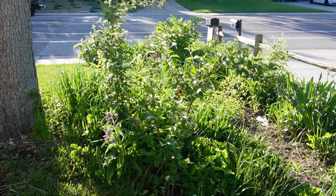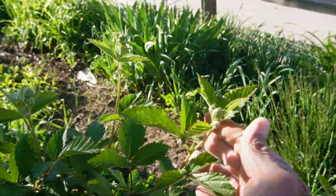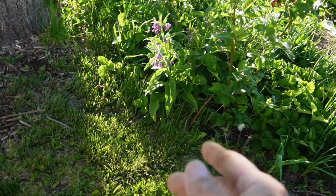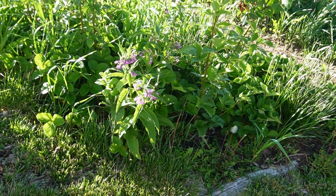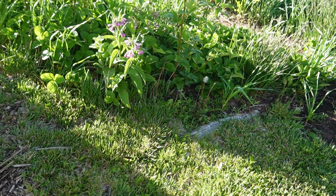And right here, as you can see, look at these. These are starting to bud. These are going to be blackberries. And then we have beautiful, so many. So look right here, here's the comfrey, and this comfrey is starting to spread all over the yard. And what that comfrey does is it feeds our soil nutrients, nitrogen.